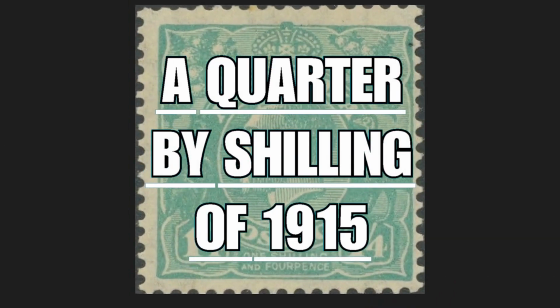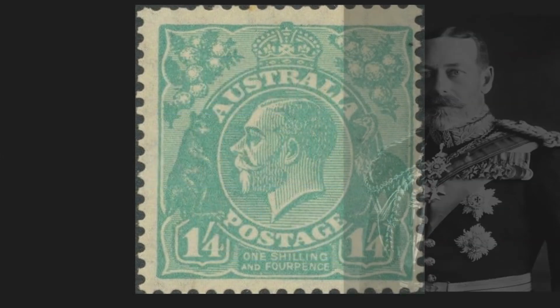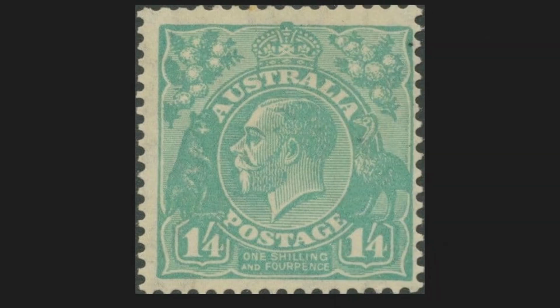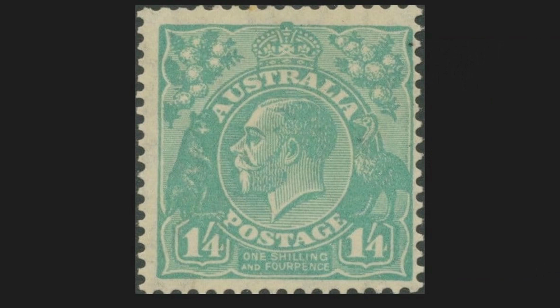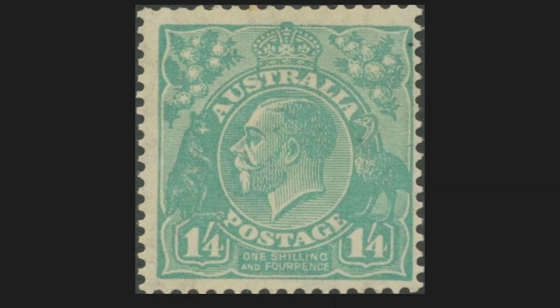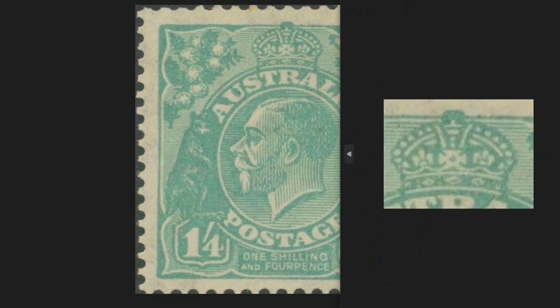The 1915 quarter shilling stamp depicts in the center the face of King George V, ruler of the United Kingdom and the British overseas dominions. He remained on the throne for 26 years. From 1910 to 1936, Australia was part of the British Dominions, having formerly been a direct colony of the British Empire. George V was a great lover of philately, and created a private royal philatelic collection. Over his face, the inscription Australia, with the royal crown of the ruler.